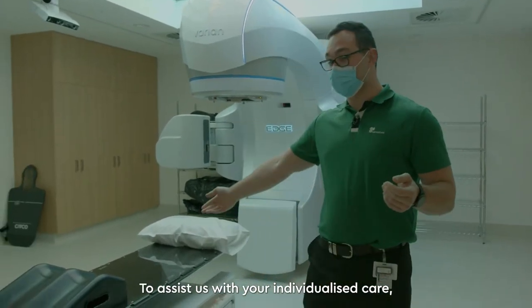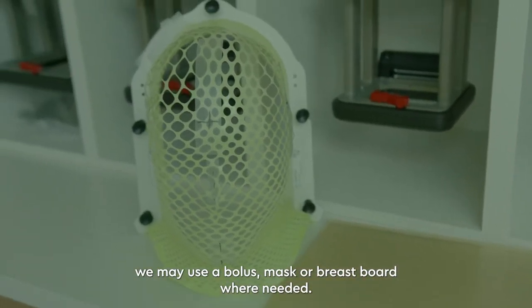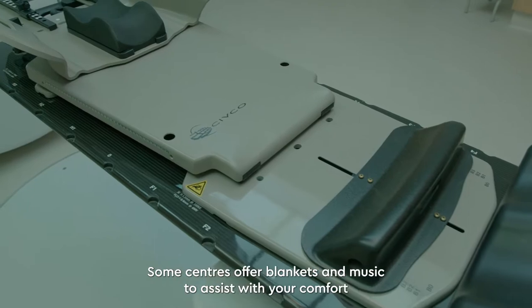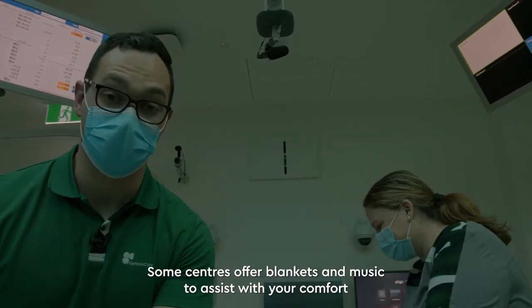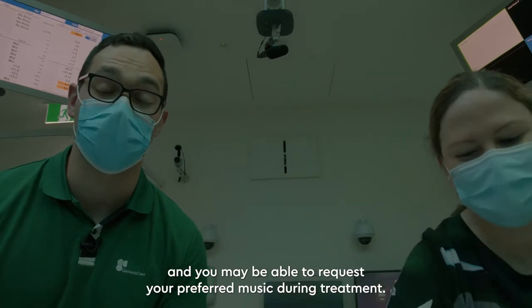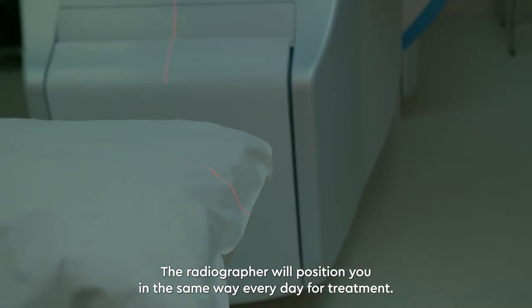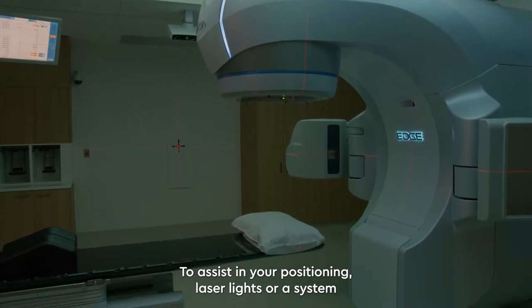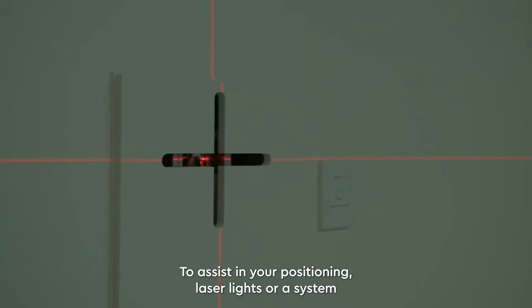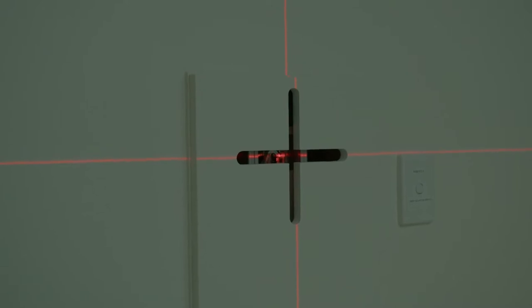To assist us with your individualized care, we may use a bolus, mask, or breast board where needed. Some centers offer blankets and music to assist with your comfort, and you may be able to request your preferred music during treatment. The radiographer will position you in the same way every day for treatment. To assist in your positioning, laser lights or a system called a line RT are used.